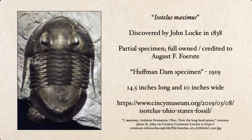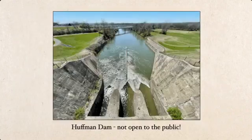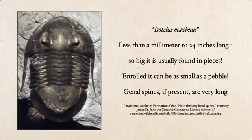Now, the actual Huffman Dam specimen, which is definitely the most famous one of maximus, is 14 and a half inches long, 10 inches wide, and it'll be linked down below. But there is actually a nice article from the Cincinnati Museum on how Isotelus came to be Ohio's state fossil. This is the Huffman Dam. It is not open to the public, so do not go digging there, please.